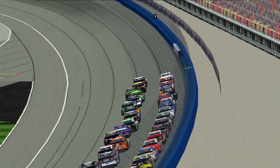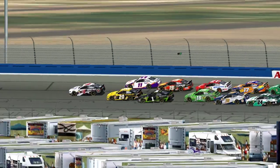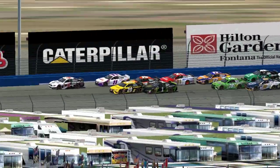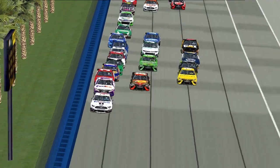Pretty good even start by the front row, Kevin Harvick and Denny Hamlin. That's Erik Jones on the inside, Martin Truex on the outside. Ooh, Kyle Busch sideways in the 18. You see the 18 out of a check up, and here comes the 9 of Chase Elliott to the inside. Erik Jones sideways off the corner. Help from the 1 of Kurt Busch.